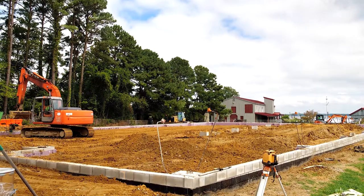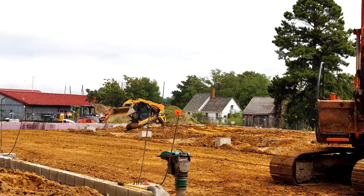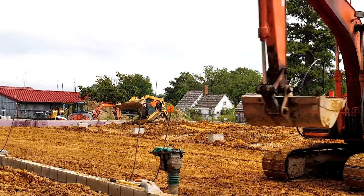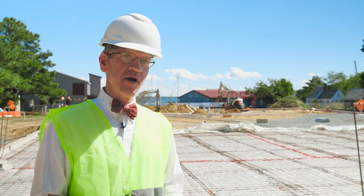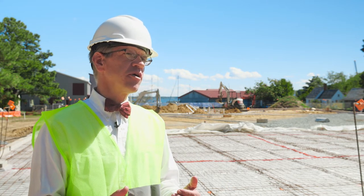I'm Pete Lesher. I'm chief curator for the Chesapeake Bay Maritime Museum, and I am standing on the site of the Chesapeake Bay Maritime Museum's new Welcome Center and so much more.